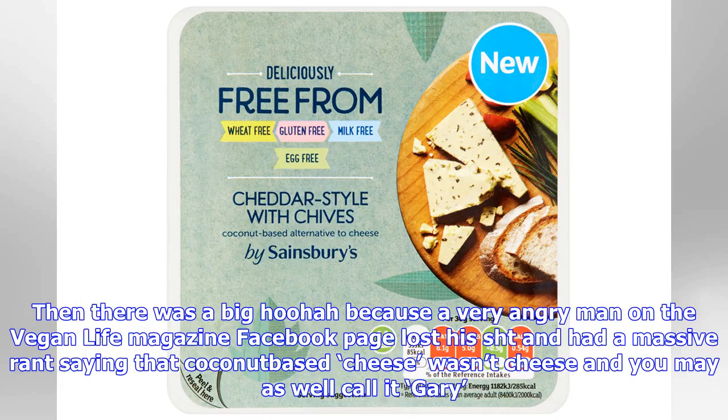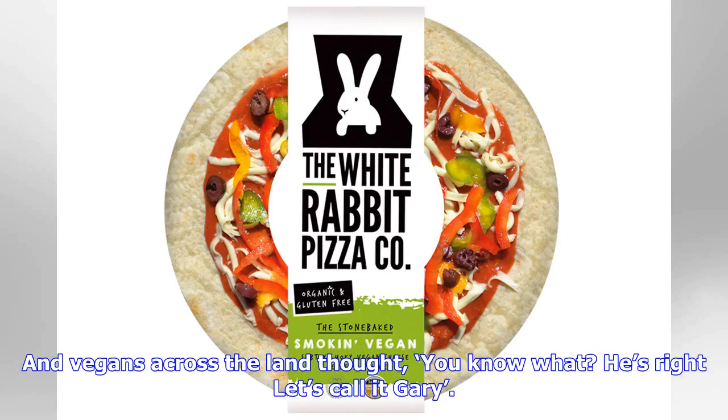new friends. Yup, that's right, Sainsbury's have made even more vegan cheese. Hurrah, here's what's in store. Sainsbury's deliciously free from cheddar style slices x9, £2.50, perfect for burgers, sandwiches, and just shoving in your gob when you pop down to the fridge for a pre-bed snack at 11 p.m. Sainsbury's deliciously free from cheddar style with chives, £2.25. This is their original Gary but with chives. Perfect for a cheese board.